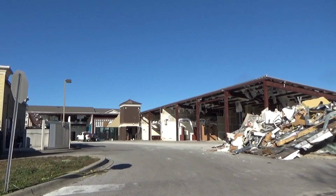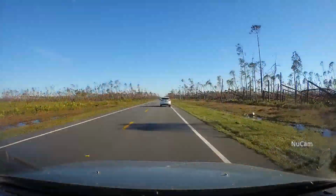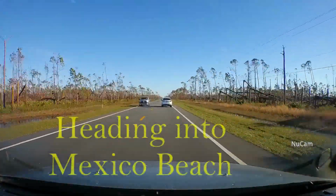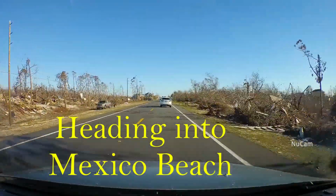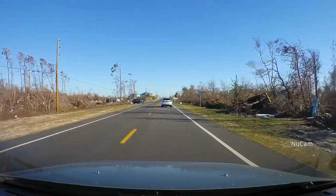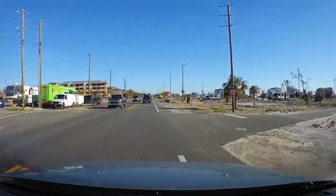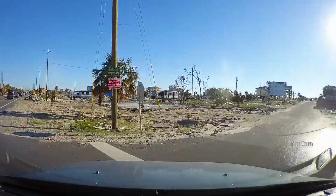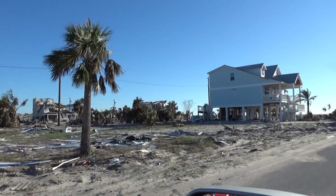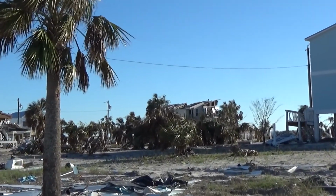Here's just another building we saw. Just piles of rubble. Yeah, we just picked a side road and we just decided to pull off on it. And this is what you see. I mean, every single road.